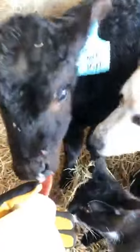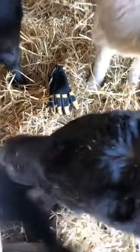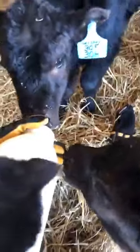Everybody wants to get in on the milk. We have the cat, we have the dog, we have Kiss, our other bottle baby, and even though she gets milk from her new mother, she's still quite aware of what the bottle means, and she's just very curious. So we've got everybody here today. We got the cats.